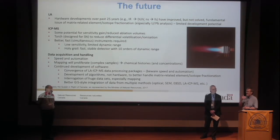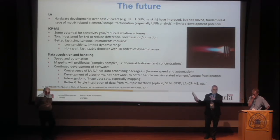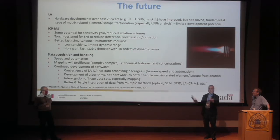We just had the North American workshop on laser ablation a couple of weeks ago in Austin, and I would say the majority of the attendees were still geologists. Would you agree, Paul? Yeah. But in imaging, it's really biomedical which is driving the imaging, and you can see why, right? Just mapping out metals within tissues. The concentration isn't so important to them, it's just the distribution.